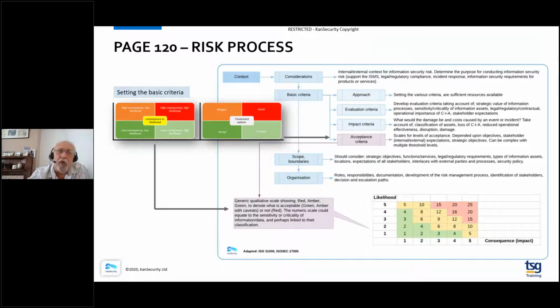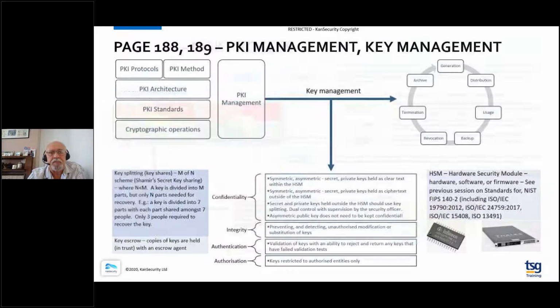So we look at risk in some detail, because that is what we're doing. We're managing the risk of loss to our data, our information, and our information systems. So it suddenly becomes important. We can go and delve into the world of PKI, public key infrastructures, and key management. We can go beyond this, but we start looking at it.